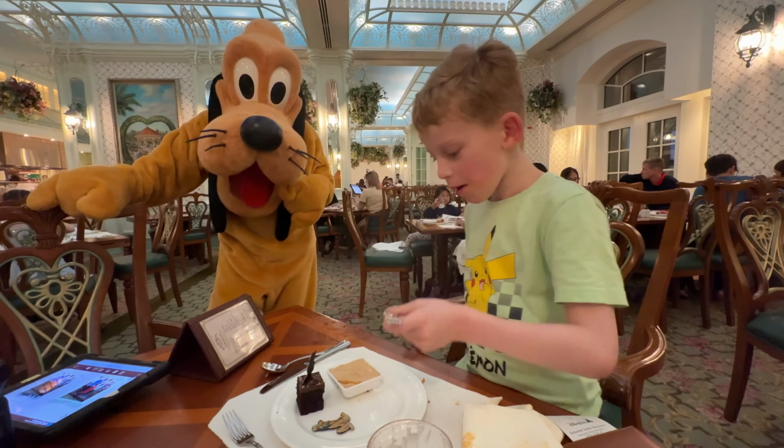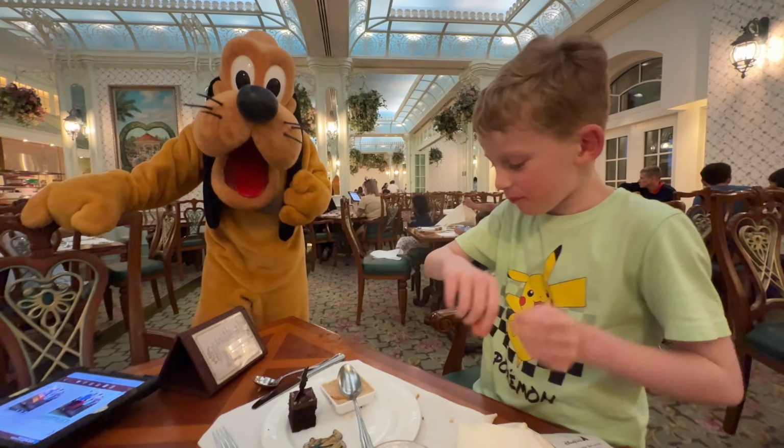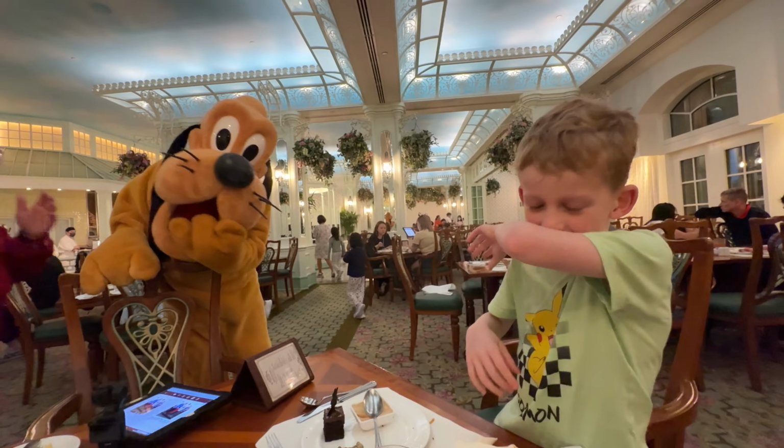Yeah? Ollie didn't like the dessert, as Pluto found out. And Pluto was like, eat it. Oh, no. And then Ollie tried it and was like, nah. Like, spat it all out. I was like, oh, what is going on?